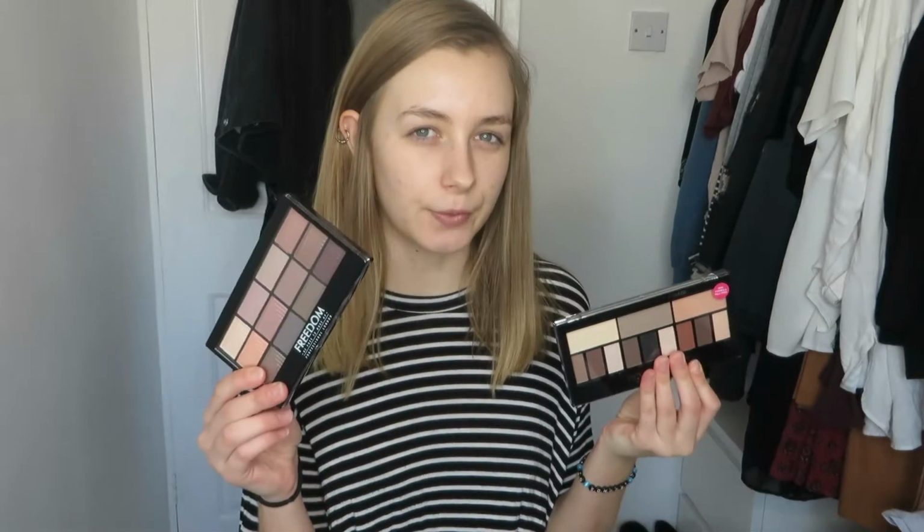Plus, I recently got 2 new eyeshadow palettes that I'm dying to try out, so I'm gonna try one of these out, or maybe a mixture of both, I'm not sure, but I'm really excited to use those. This is kind of like an everyday makeup routine as well, definitely for what I put on my face. Obviously my eyeshadow changes all the time, but this is the makeup that I've been using on my face recently.